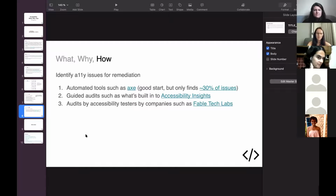Yes, and here are some tools to identify the A11Y issues for remediation. There are automated tools like Axe. This is a good start, but only finds about 30% of issues. I think this is built on Lighthouse. We also have guided audits, such as what's built into Accessibility Insights. This is a Chrome extension, and I will use this when I demo a website. And there are audits by accessibility testers for companies such as Fable Tech Labs.